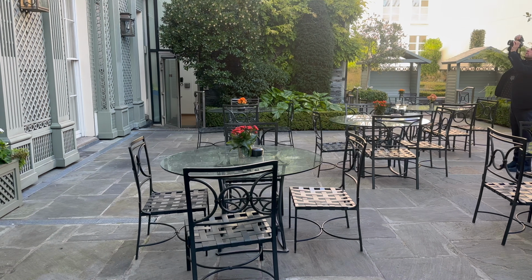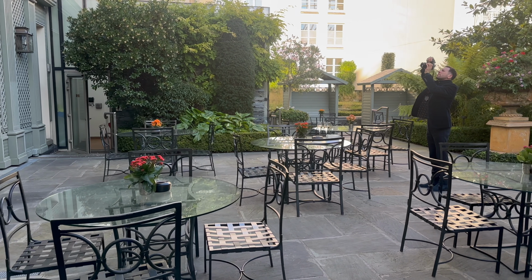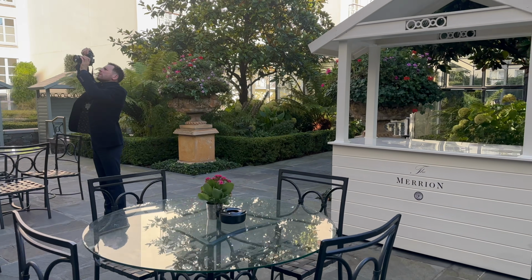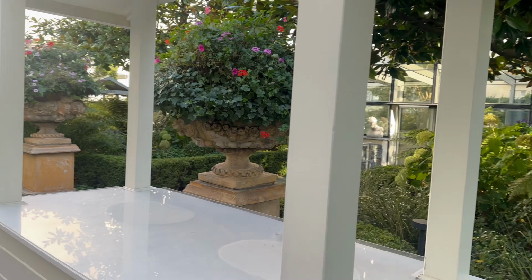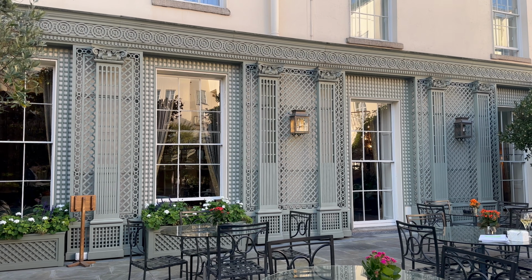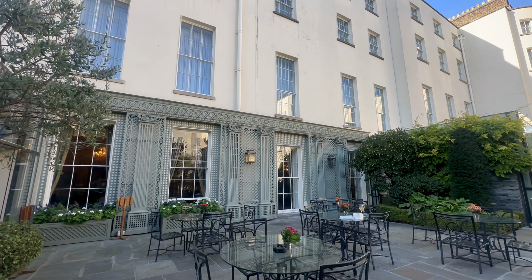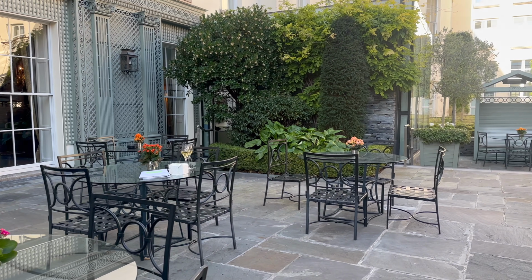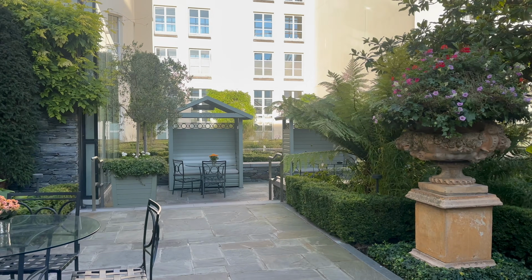So I'm just going to show you the garden because it's absolutely beautiful. I think everybody knows now that I'm a huge fan of Bunny Mellon, and the trellis work at the back of the Merrion reminds me of Bunny Mellon's New York townhouse. So just look at how beautiful that trellis work is, and then when you zoom out you can see the Georgian facade. It is so pretty. This is like my dream courtyard garden. If I had endless funds, this is what I would do. It is just so beautiful.